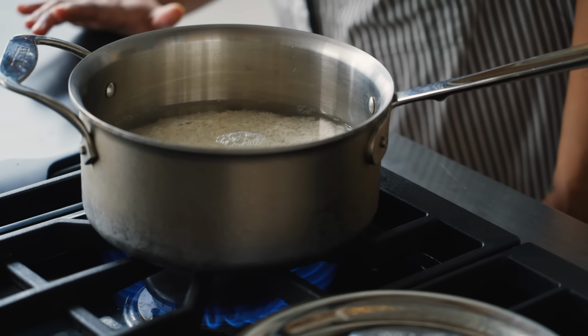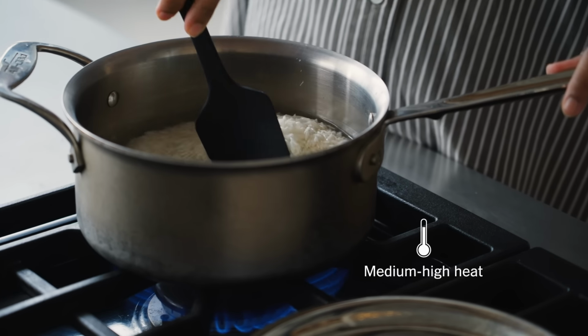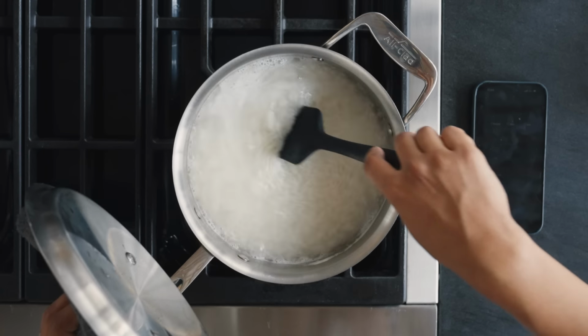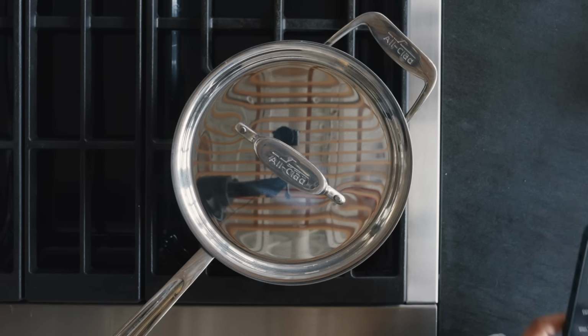And we're gonna start by bringing this up to a boil over medium-high heat. Just give it an occasional stir as it comes up to boil just to make sure it heats evenly. And I like to do this bit covered so we can lose as little water as possible. So once we bring it up to a boil, I'm gonna turn it down to the lowest setting. And at that point, you do not stir. You do not peek. You set a timer and you trust that it's doing its thing.